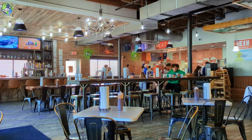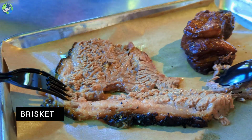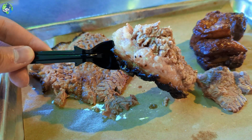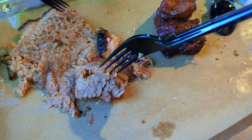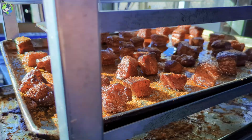Overall, I actually enjoyed what I had at Heim Barbecue. The brisket actually was very, very tender. I was very surprised. It kind of reminded me of what I had at Franklin Barbecue, although I would say that this one was a little too tender, where it was kind of crumbling at some point because of how tender and soft it was. And I prefer more flavor and more smoke taste with the brisket. The bacon burnt ends was actually really good. I definitely recommend you to try that.